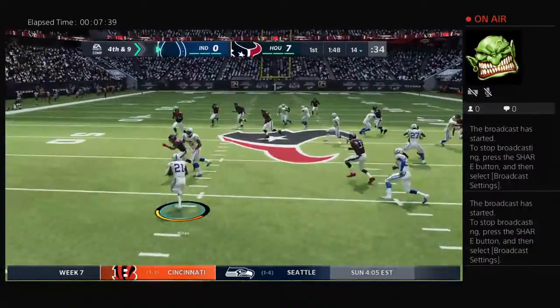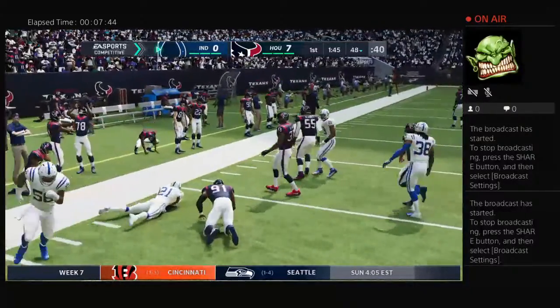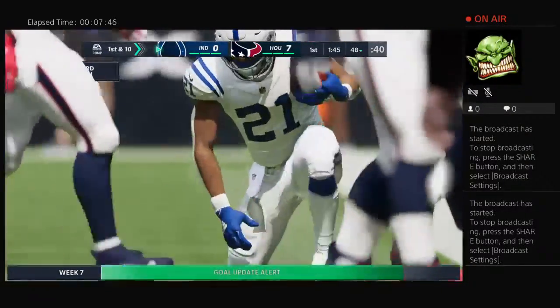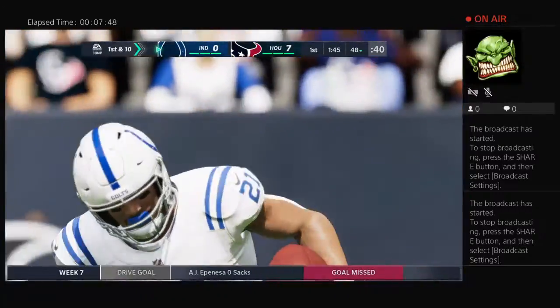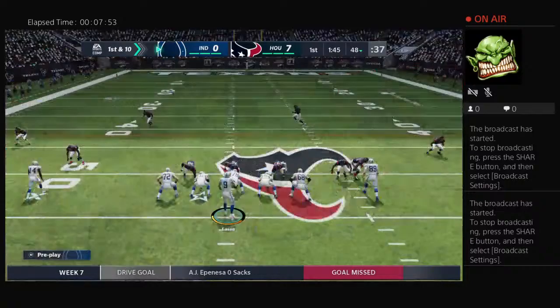And taken right on the 30. A very good return that time. 18 yards. And possession will switch hands, 1st and 10. Second drive coming up here for the Indianapolis Colts.